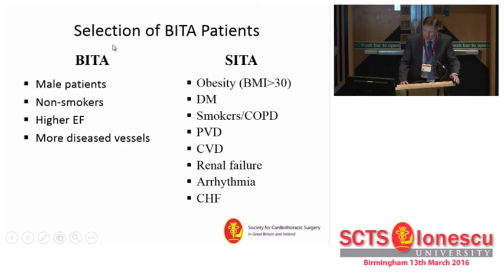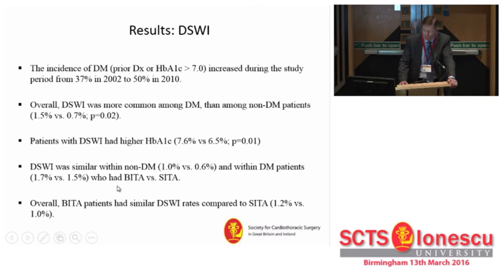This is a selection of how we basically made up our minds about who would get a BITA and who would get a SITA. BITA patients tended to be more male, non-smokers with better ventricles and more diseased vessels. SITA patients tended to be more obese, diabetic, smokers with peripheral vascular disease, renal failure, arrhythmia, and CHF, cerebrovascular disease as well. And in terms of deep sternal wound infection, the incidence of diabetes increased during the study.